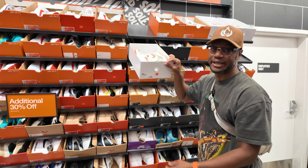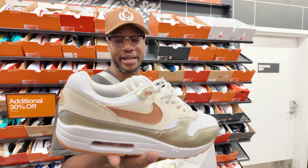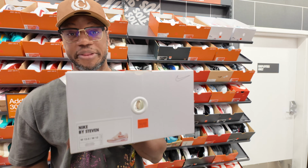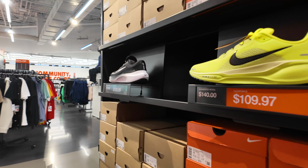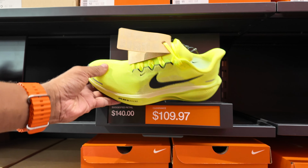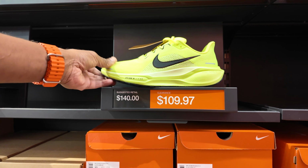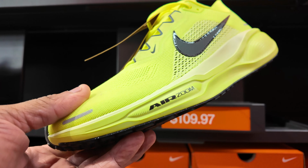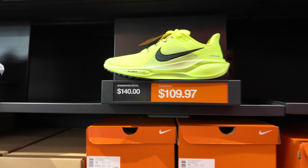Oh, we just found a Nike ID Air Max 1. This is different, I ain't mad at it. And I love that gum outsole, but they're 170. Okay, 75 beans for those. Somebody riddle me this, are these good running shoes? These are the Air Zoom Pegasus 41. They're $109.97, no additional discounts. Predominantly all black, black swoosh. Air Zoom in the forefoot, I rock those. Well, I'll run in those, see what I'm saying?